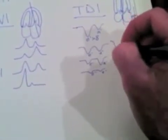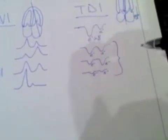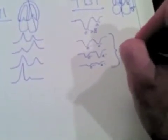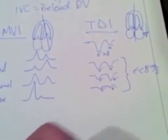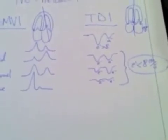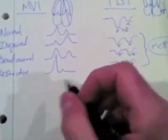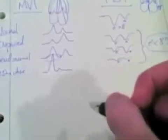So in all of these examples, because of the decreased compliance and impaired relaxation of the muscle, your E prime velocity is going to be less than 8 centimeters per second. And that tells me there is abnormal diastolic function.